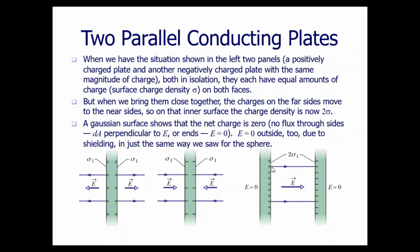Since all the charges that were here are now inside here, the surface charge density is now going to be a sum of this and that, which becomes 2 sigma. On this side it is going to be positive, and on this side negative. Now what will happen to the electric field outside? It will be 0, because all the field lines coming from here are absorbed by the negative charge in such a way that the electric field outside is equal to 0. So this is an example of shielding. It means that the electric field has been shielded. All the objects outside are free from the electric field. The electric field is just inside the plates.